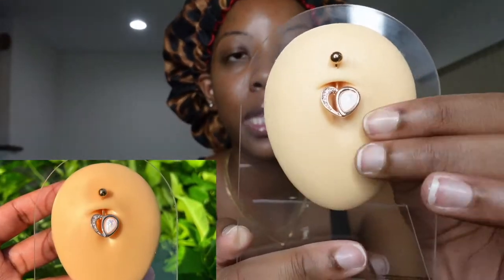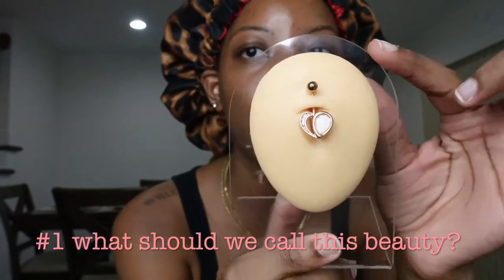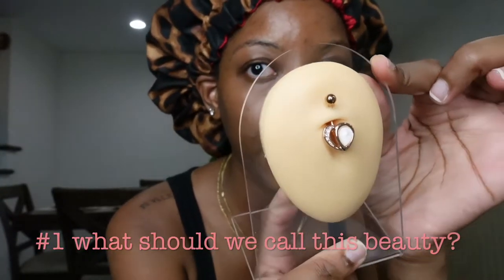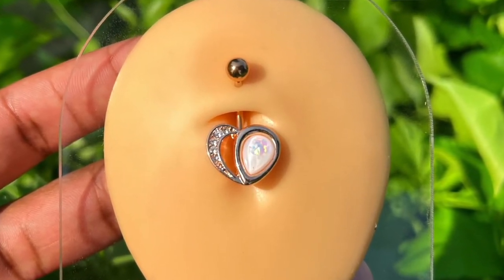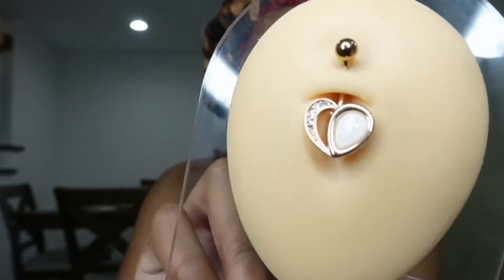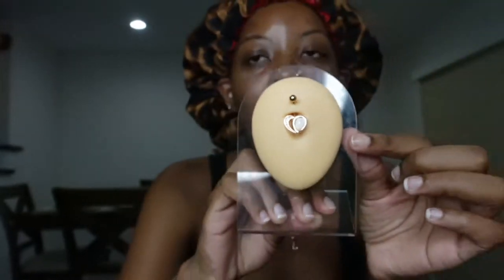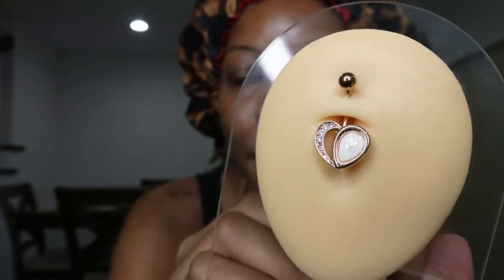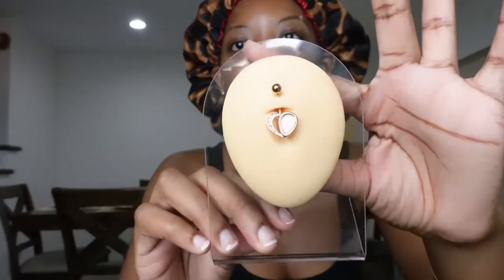Okay, so I don't have a name for this beauty, but it's a butterfly and has like an opal gem inside. It's rose gold, super duper stinking cute. And I just wanna make sure that you guys could get into the details. I'm trying to take myself out of the camera because I want y'all to see the details. Do y'all see that? It's like an opal inside. But I don't have a name for this one, so if you guys could help me out, I'd greatly appreciate it. But this beauty, do you see that? This is a beauty right here.